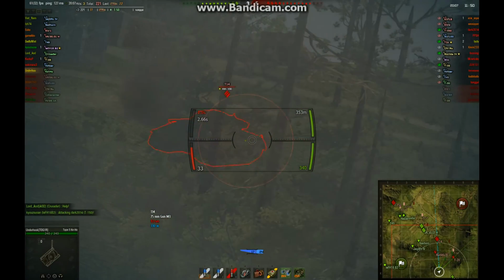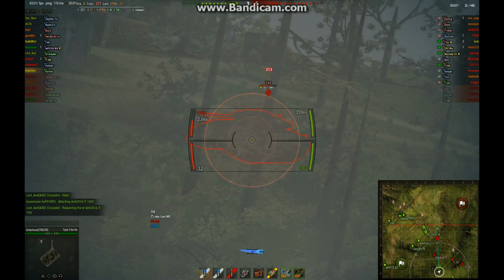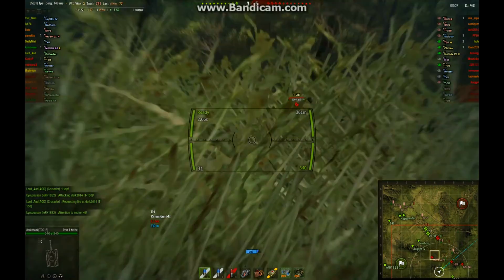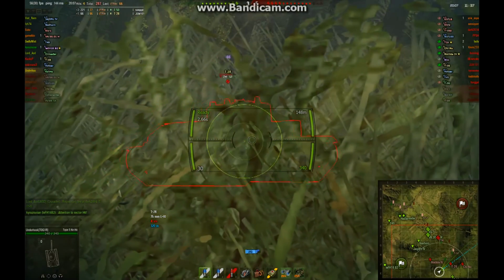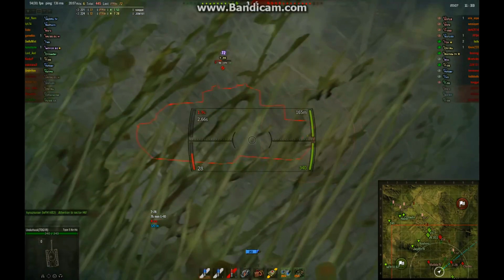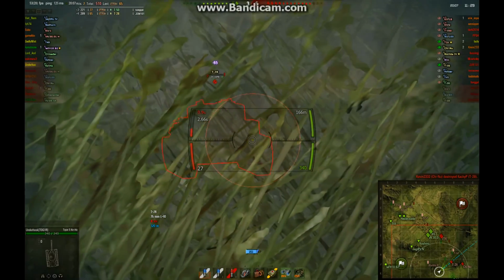Back to this T-14. That one didn't go through. We didn't even scratch them. Oh, there's a T-28 coming up. This is much more important. Enemy armor is hit. He's turned his gun towards us, but I don't think he can see us. Enemy armor is damaged. It's 173 meters, and we're firing.